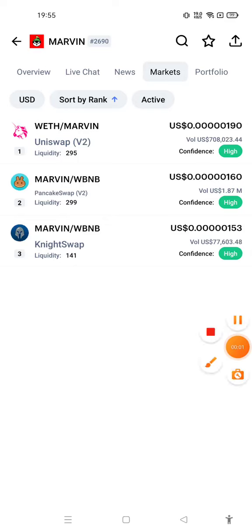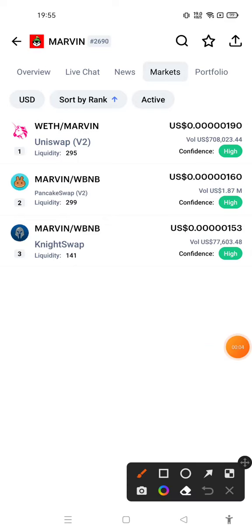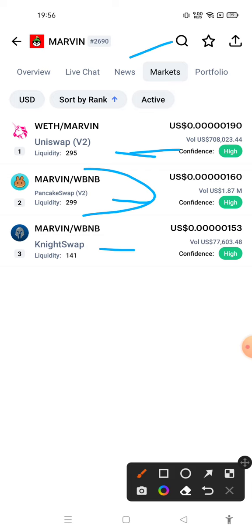Today, Marvin Inu is trending on CoinMarketCap, and mainly there are three crypto trading platforms for Marvin Inu. These three platforms are Uniswap V2, PancakeSwap V2, and NightSwap, from where you can buy Marvin Inu. Here you can see that if I talk about liquidity, the best liquidity you will get is on PancakeSwap V2, and then Uniswap, and then NightSwap.